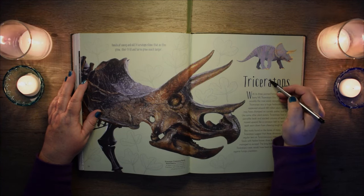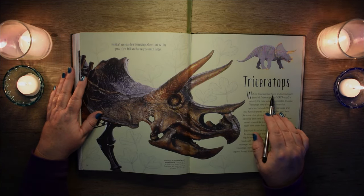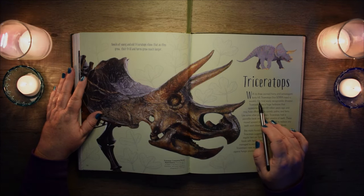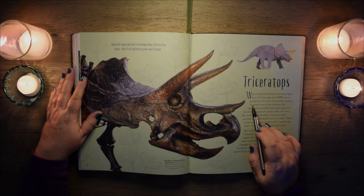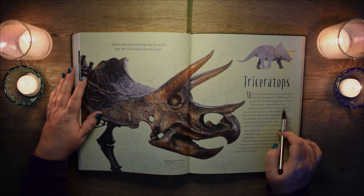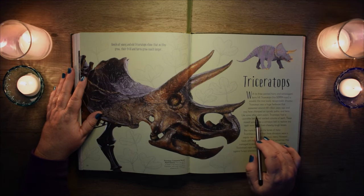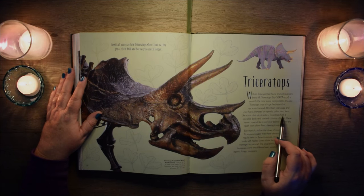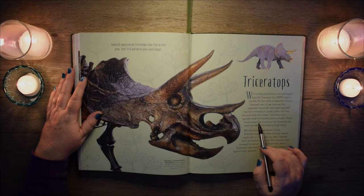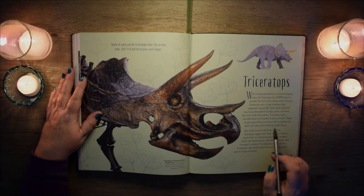Triceratops. With its three pointed horns and extravagant bony frill, Triceratops is possibly the most easily recognizable dinosaur. Triceratops was a huge herbivore that appeared around 68 million years ago and may have chomped on cycads, palms, and ferns. Like some other plant eaters, Triceratops had a parrot-like beak and stacked columns of teeth. These moved upward like a conveyor belt to replace any teeth worn down from chewing tough leaves.